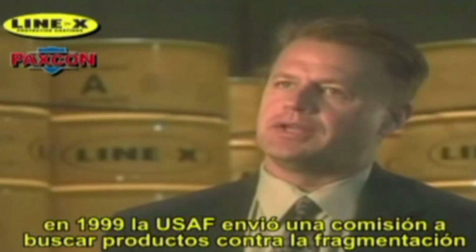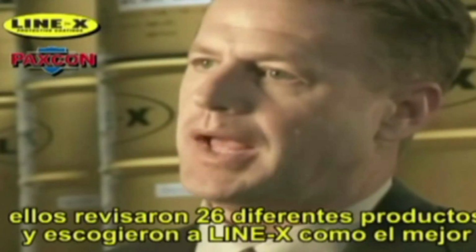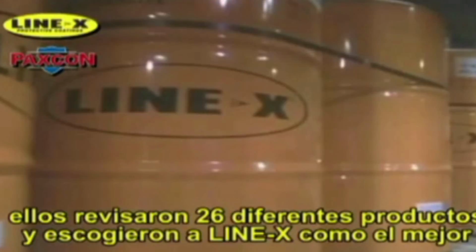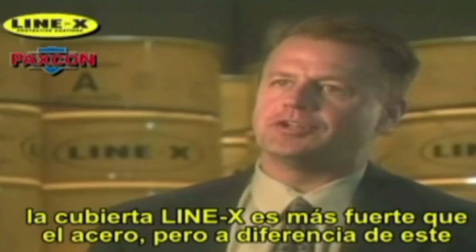In 1999, the Air Force commissioned a study to look at how they could reduce fragmentation in a bomb blast. They looked at about 26 different coatings and selected LINE-X as their choice for blast mitigation. The LINE-X polymer is stronger than steel, but unlike steel, it's elastic, so it can absorb the impact from a bomb blast.